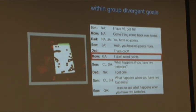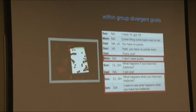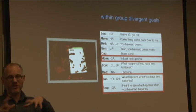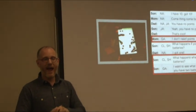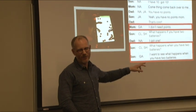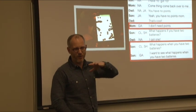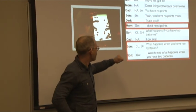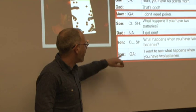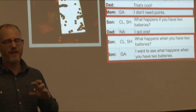And so then she started doing other tinkering in the space. She started doing other stuff, not chasing those points, and trying bigger circuits. And the kid actually saw the mom building these bigger circuits and was like, what happens when you have 2 batteries? Because the mom had done that, and of course the kid decided that that was something he'd come up with. Fine, I don't care. I'm excited that he decided to try 2 batteries. He's like, I want to see what happens when you have 2 batteries. And they started talking about that, even though they had different goals.